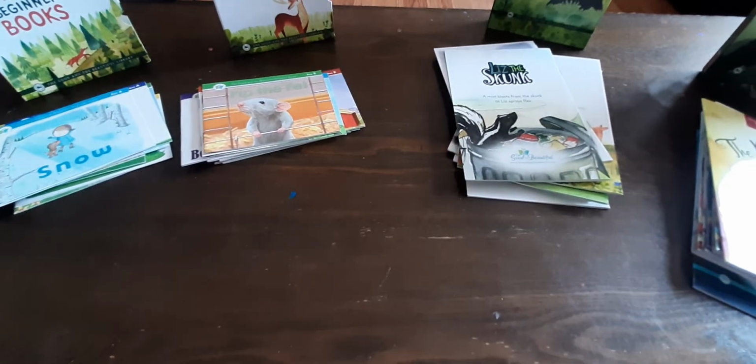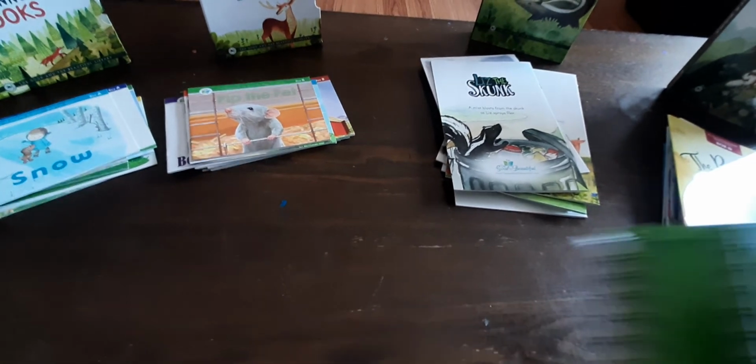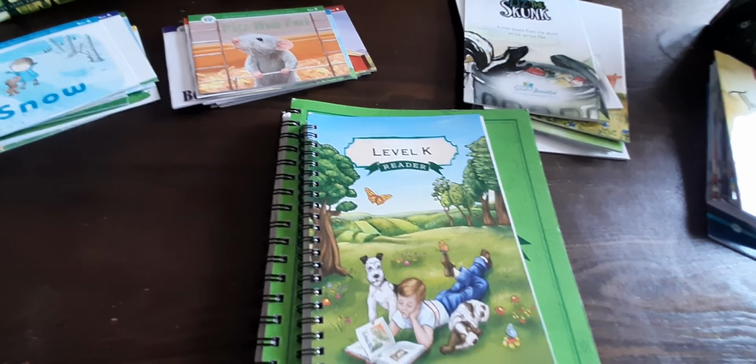All right, well, that is all for today on this curriculum. This is what I used for kindergarten. Language arts, one of our curriculum that we used.